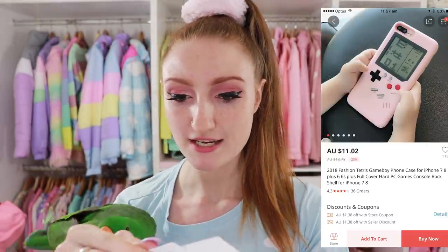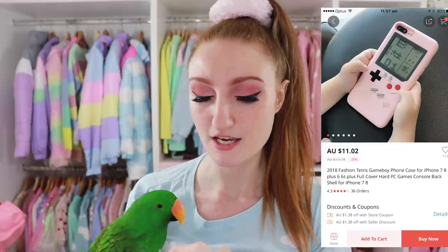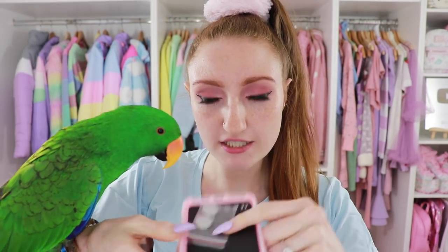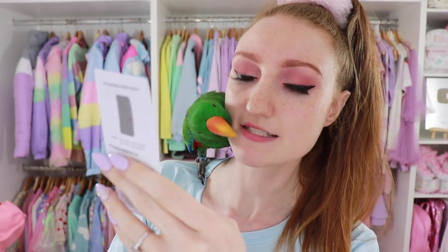Apparently it works. I don't know if it actually works or not. Apparently you can play it. That's what the expectation images showed. Oh my God. It comes with a battery. And actually, oh look, it comes with two batteries. I think you can actually play it. Oh, and the instructions are in English as well. Introduction about the game buttons, on and off, reset, rotate. Wow. There's a proper instruction book there.